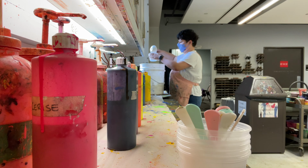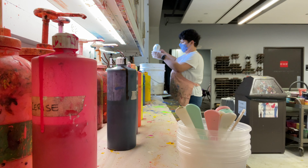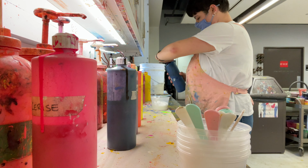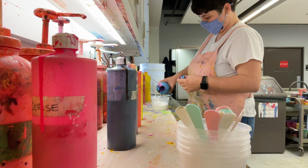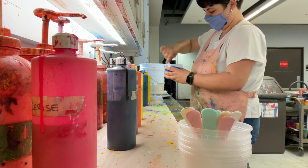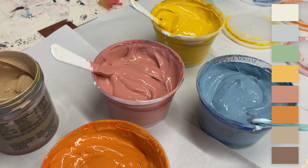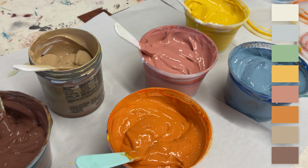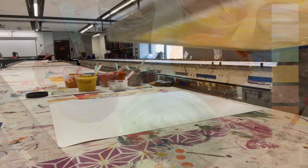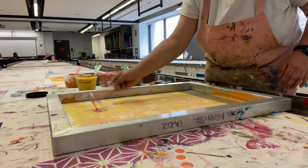My first step was to mix up a whole bunch of inks based on the color palette that I picked out for my project. I tried my best to match my color palette exactly, but I also knew that I could Photoshop the colors later, so I didn't need to make it totally perfect. Then I spent the rest of the morning creating tons and tons of different marbled designs.